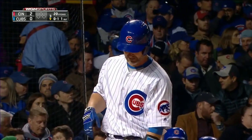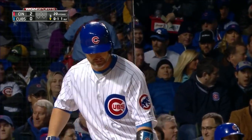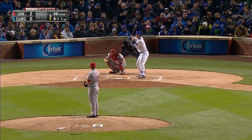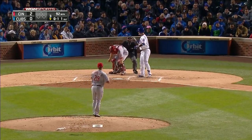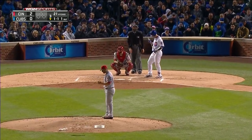Yeah, it's kind of a strange wind. We've had it blowing hard during batting practice towards the right field corner. Totally changed now, kind of blowing across almost towards the Cubs dugout from the right field stands. Definitely a change. Ross looks at a ball down low. It's even. Cincinnati leading 2-0. John Lester on deck.